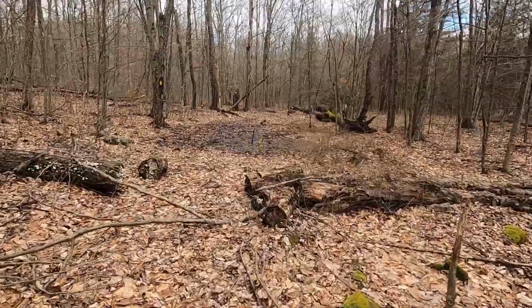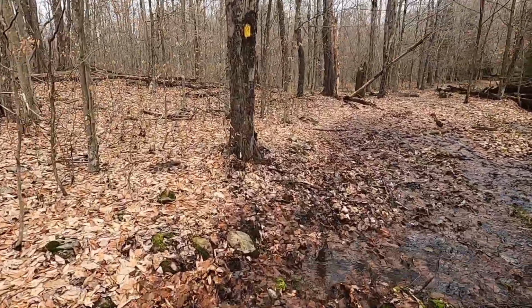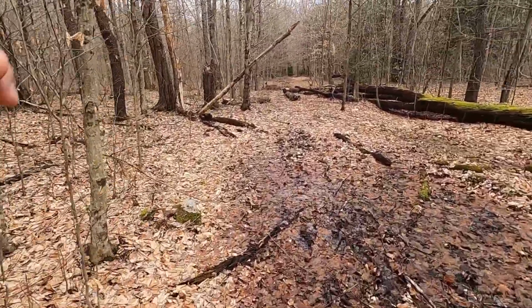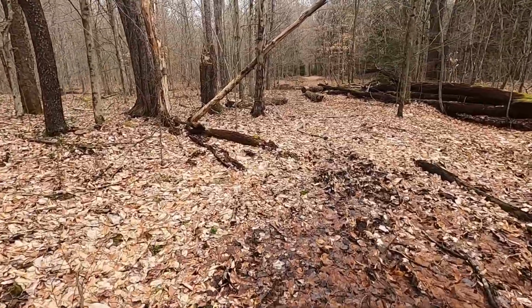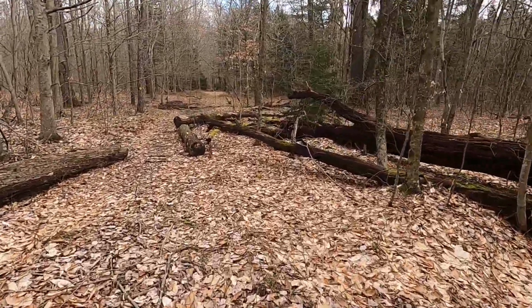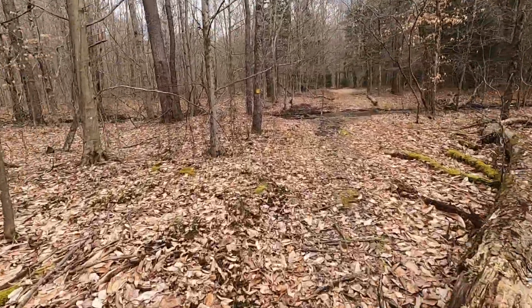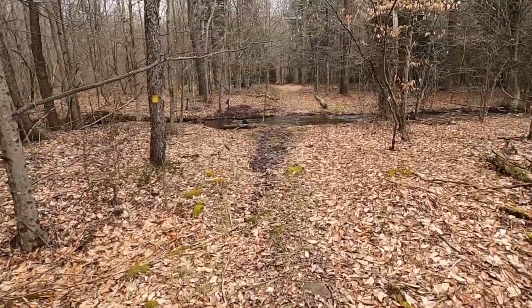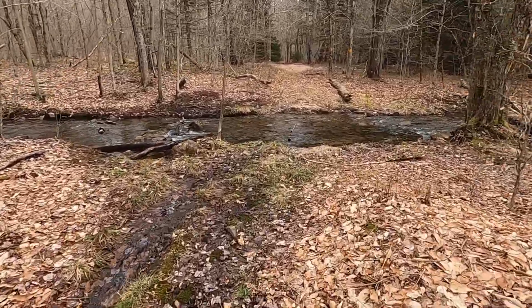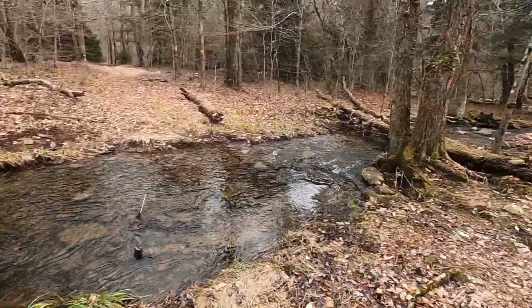Let's see what we got. Like I said, I do have my sealskins on, so I'm not too terribly worried. And it's gonna rain tomorrow, so I'm gonna get wet regardless. It's just a matter of how wet. All right, it's not so bad. Not so bad. I've seen it worse. Now I could cross the log, I could cross the rocks. Let's see what the log looks like.